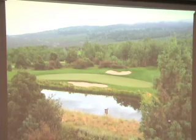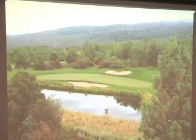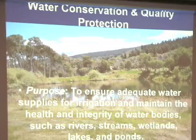So it's hole 17 after we did a little restoration project. As it relates to water conservation and quality protection, the main purpose is to ensure adequate water supplies for irrigation and maintain the health and integrity of water bodies, and that includes rivers, wetlands, streams, lakes, and ponds.